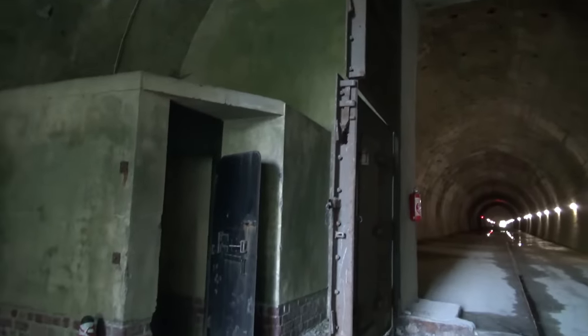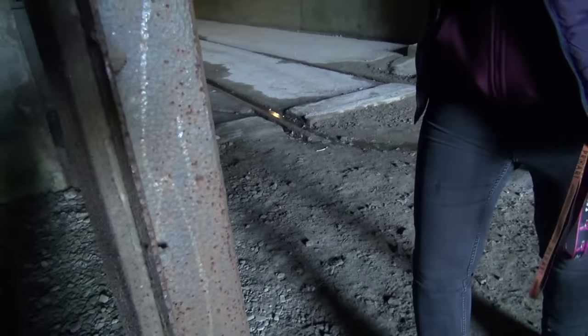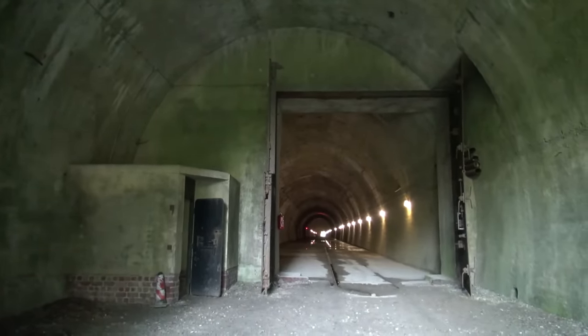I love the door cutouts, though. Are these the original doors? Yes. This one and that one too. These are not exactly very thick blast doors. I mean, honestly, they're not very thick for any kind of... It's not even an inch. I mean, you can shoot a cannon, you can shoot anything through this.